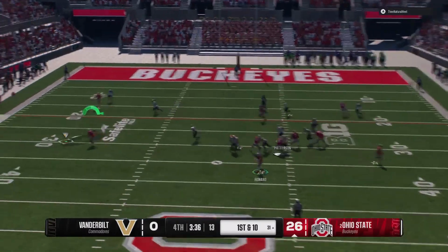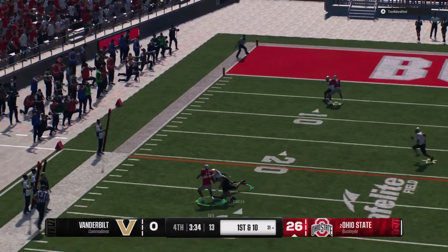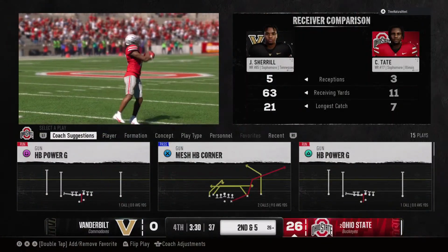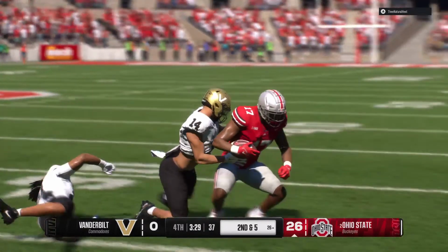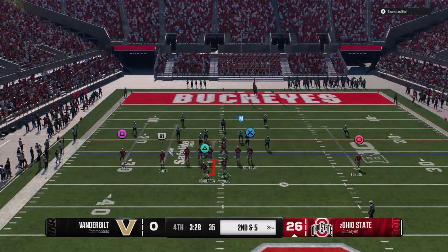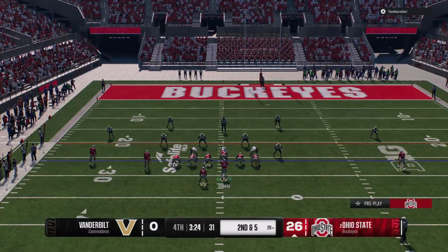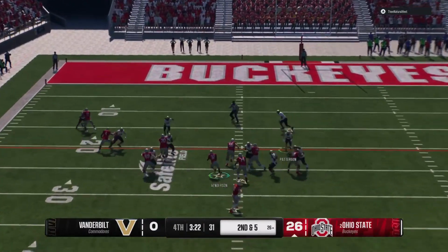Off play action on 1st down. Makes the catch. It's Tate. How many guys are left grabbing for air as he gets it to the 26-yard line? I love offenses and quarterbacks that are willing to take the easy stuff. Take those easy throws that are guaranteed to get positive yards.